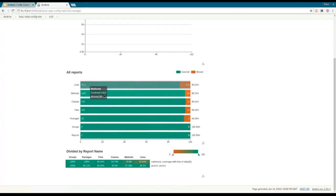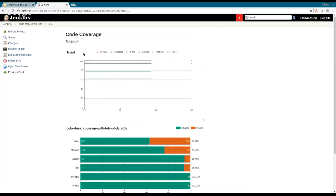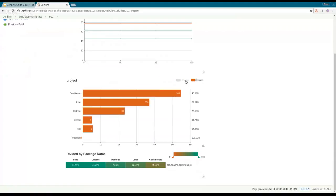Also, we can have a summary chart. This is the summary chart for the current metric. This is the whole report metric. We can click it. This is the Jenkins reporter metric. Also, this is a project metric. So yeah, we can see in condition we have covered 285 and missed 353. And also we have a coverage percentage. We can show it more clearly if we only care about covered lines or we only care about missed lines.